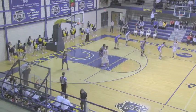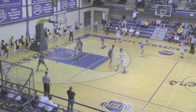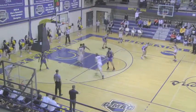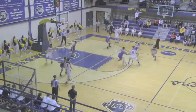Spotleson finds Jordan. Jordan's going to wait for the time off the shot clock to get their play going. He's going to find Pantos. Pantos going to give it back to Jordan. 9 seconds left on the shot clock.